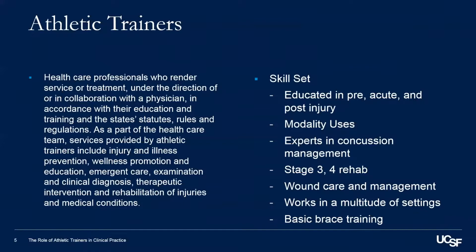In our traditional setting, we're trying to get athletes back to their sport and to be back at that high level in their sport. In other settings, we may just be getting you back to being able to do your job well, which may include construction or heavy lifting movements, things like that. We know wound care and management. We're in a multitude of settings.